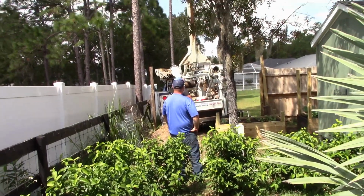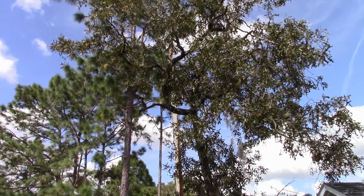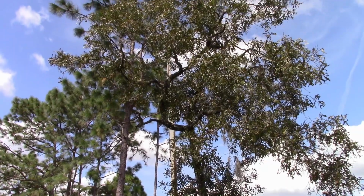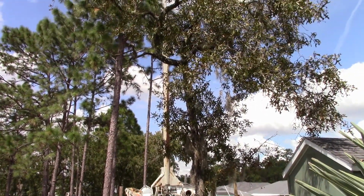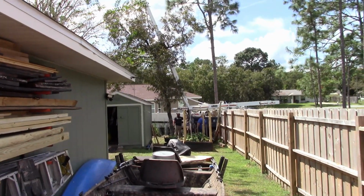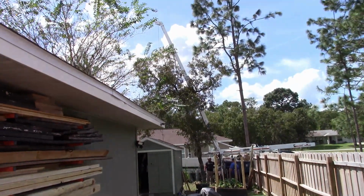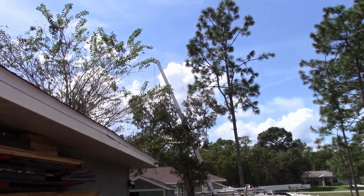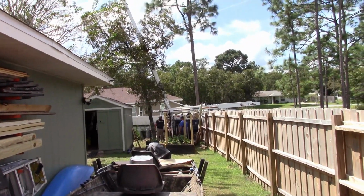Okay, so now we have it backed in, but the tree is in the way. So he's raising the boom up, hoping to get over the tree and then be able to drop it down to the well. So you can see we barely got it in here, but now we got to see if we can break it loose. That's the next thing. So let's go see what happens.